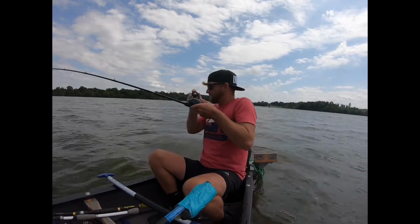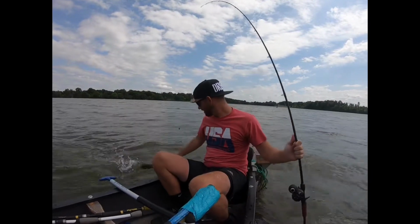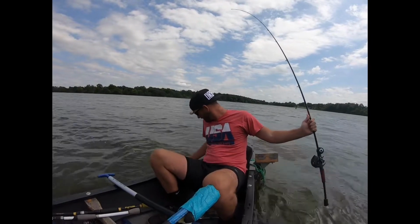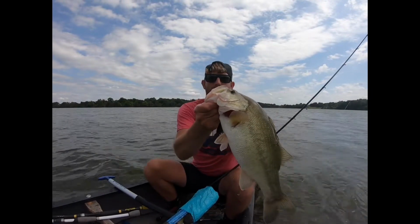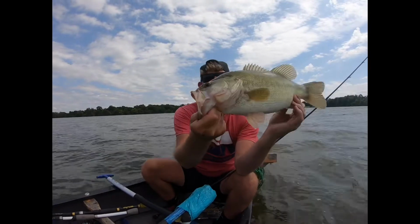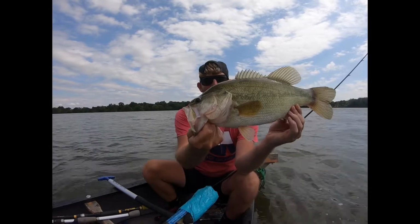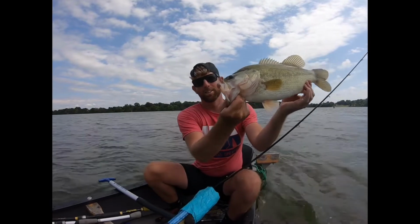Good, guys. I just moved spots and anchored out. The wind is gassing right now. First 2 casts on this point, lost one and caught this one. It's a good fish. It's a good fish.